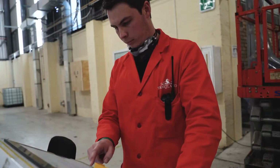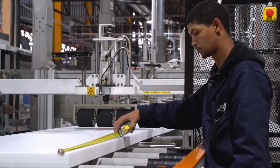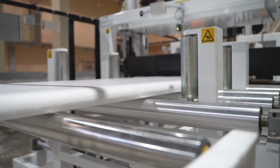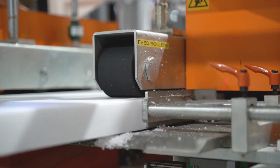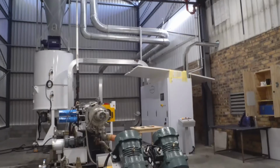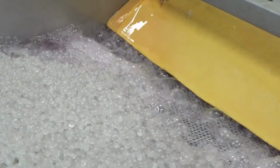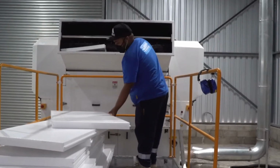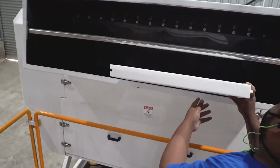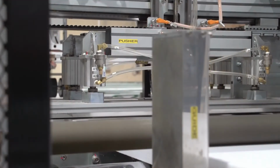Once the boards exit the extruder, Summit's continuous process of quality control begins. The boards pass through a trimming unit where their rounded edges are squared off. Offcuts from this process are collected by the automatic aspiration system and recycled into granules so they can be reused in the production process. This technology ensures that our world-class factory produces zero waste. Eliminating waste benefits the environment.